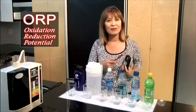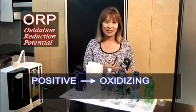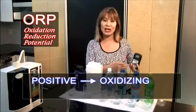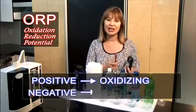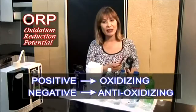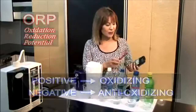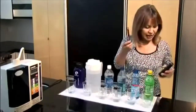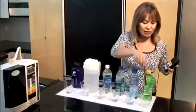Anything that measures as a positive millivolt reading means that it is oxidizing, which is causing damage, which is aging you internally. Anything that measures a negative millivolt reading means that it is an antioxidant. And you're going to see how it is that our Kangen water is a natural antioxidant water. So, for example, here we have our ORP meter right now. We're going to turn it on.